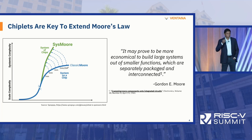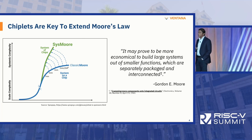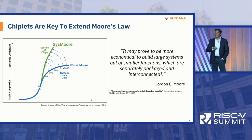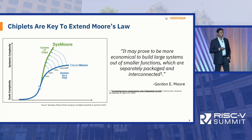So, highly efficient cores that are capable of supporting customer innovation, plus implement it and productize it using ultra-low latency, parallel interconnect-based chiplet architecture.